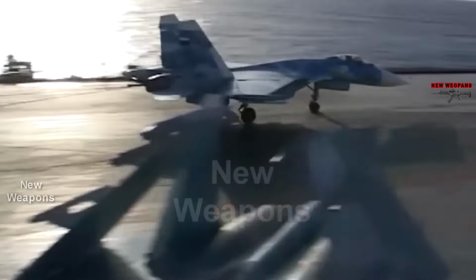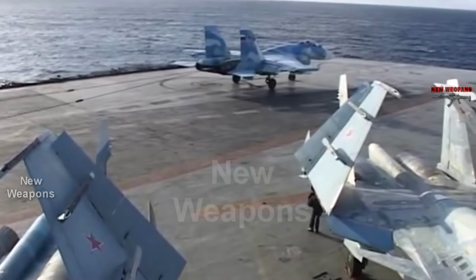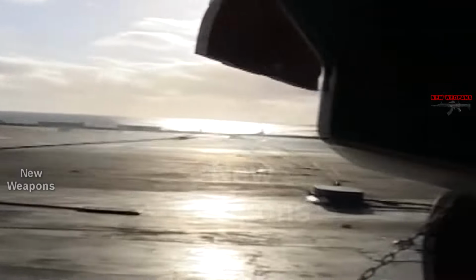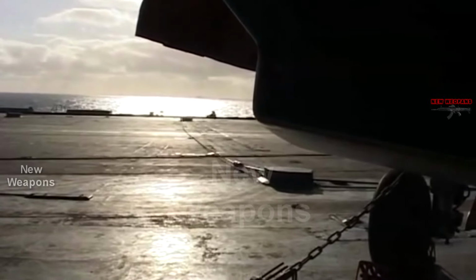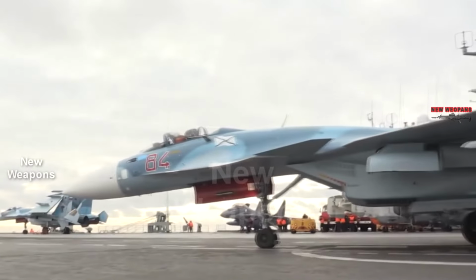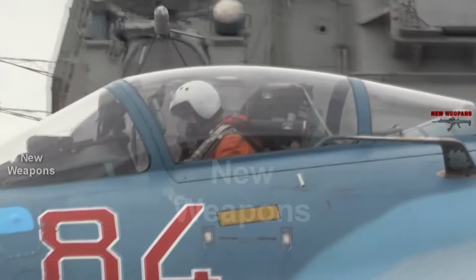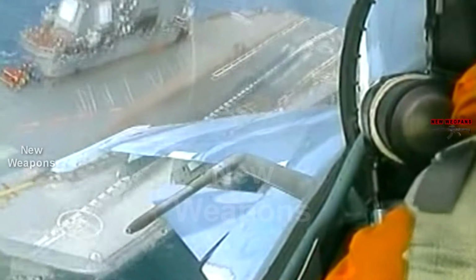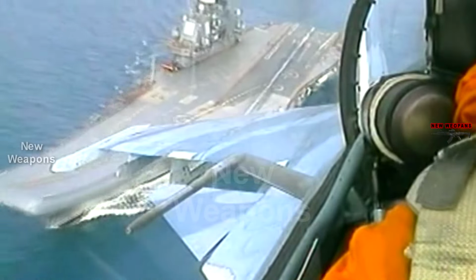The task of the deck aviation pilot is to land the aircraft on a stretch of 36 meters, with a deviation from the axis of the deck of no more than 3 meters. The landing is performed at high revs of the aircraft's engines, at a speed of about 240 kilometers per hour. The throttle of the engines is retracted only after the aerofinisher cable is hooked. Otherwise there is no chance to go to the second circle.